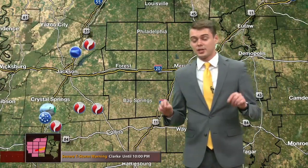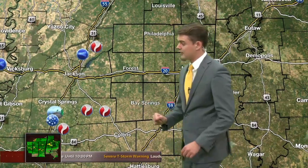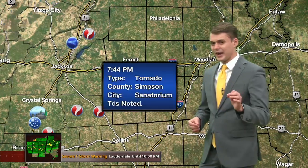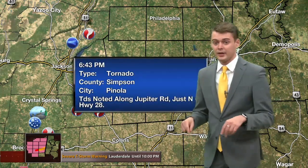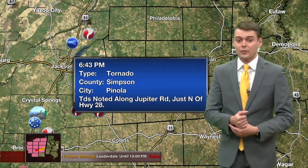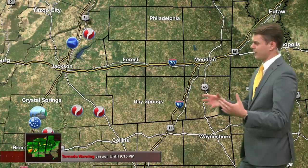And actually, here's some of the storm reports that we have more towards the west of us. This was where we actually saw the confirmed touchdown just a little bit earlier in the day today, just to the west of Smith County and along just to the north of the, I believe that was the McGee area, or in Simpson County as well, into the sanatorium. That's where we saw that confirmed tornado on the ground just a little bit earlier into our day, 6:43 p.m. We did have one at 7:44 as well. That should be the one that was a little bit closer to us. That was reported by the National Weather Service a little bit earlier.